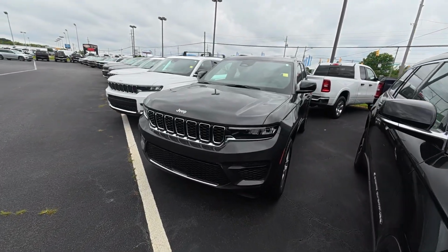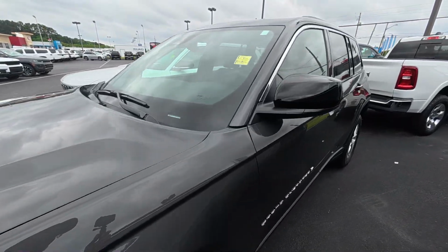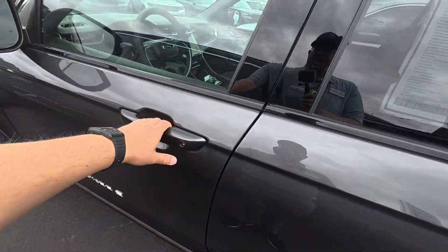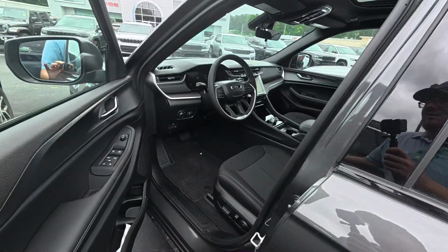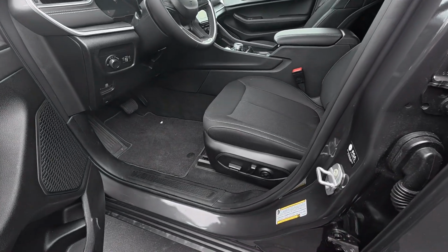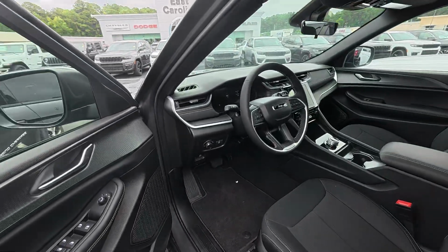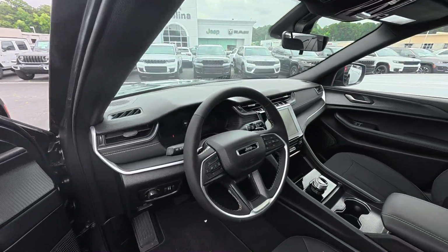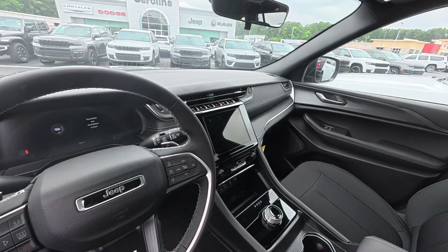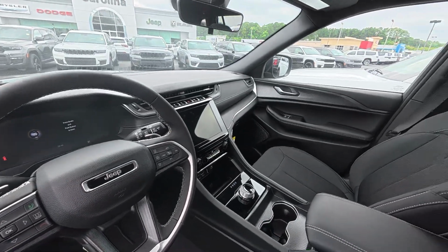Now, it is worth mentioning, entry level in a Grand Cherokee is kind of a misnomer. These come standard with passive entry, LED headlamps, and safety features like blind spot monitoring and forward collision warning. You can see power seats here. You do have Apple CarPlay and Android Auto standard. This 8.4 inch screen is how they start as far as screen size, and that's what you get in the Laredo and also in the Altitude.